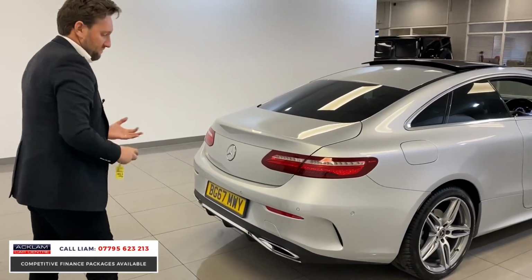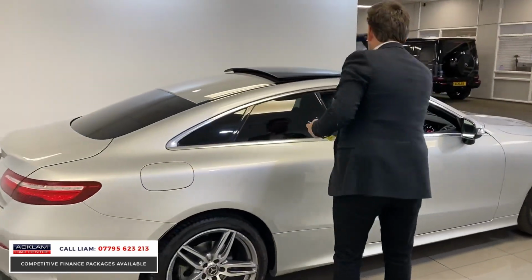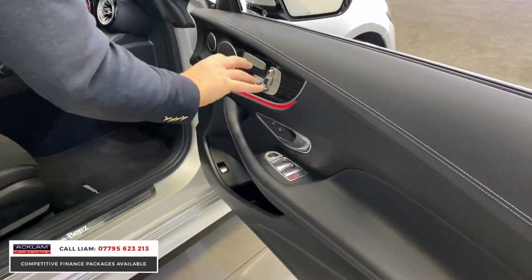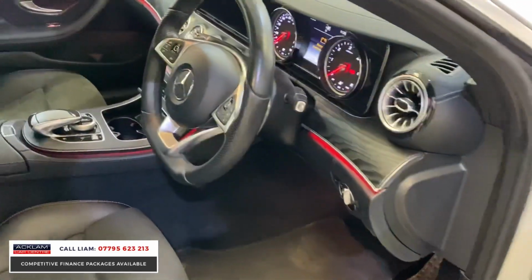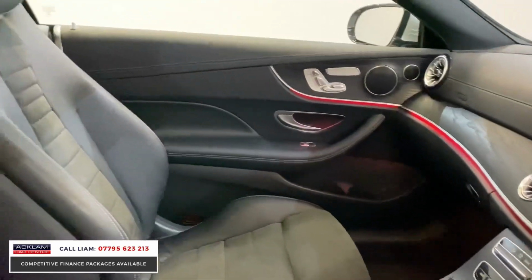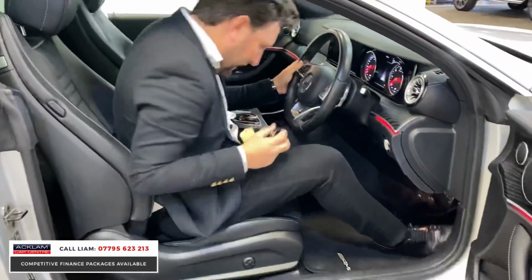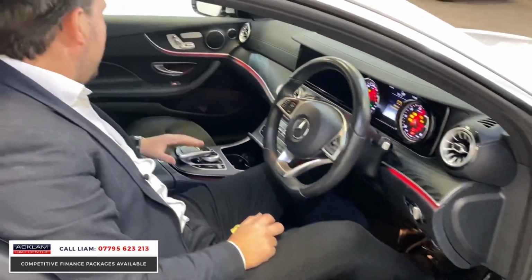You've got your sensors built in, it's got the camera as well, front and back sensors. And then inside, again, it's a premium, so we've got memory heated seats. You've got this beautiful Artico leather with an Alcantara interior, ambient lighting, and the pan roof. The pan roof is the massive option on this car. It's just a must, and I think it just sets the car off completely. You benefit hugely by having this pan roof.